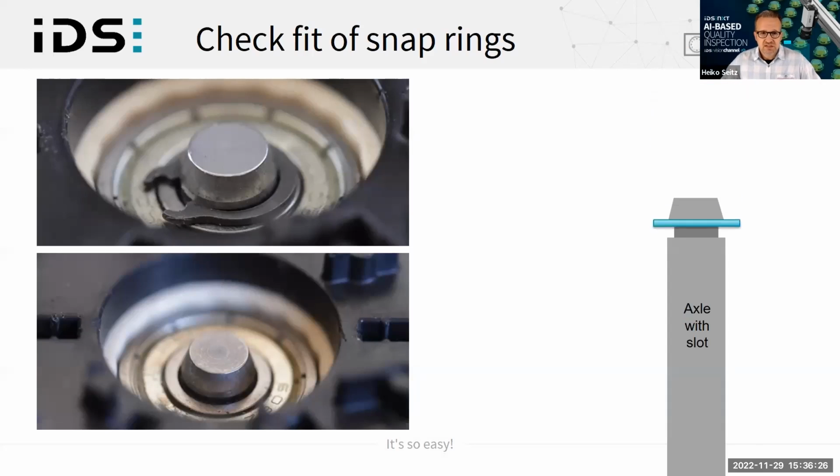Here we see camera images of an application where rotating axles were secured with snap rings. The task is quite simple. The ring must snap into the slot in the axle when it's mounted from above by pressure. If this is not 100% guaranteed, it can have serious consequences. The problem is that up to now, no successful inspection solution could be found for exactly this reason, and so this quality check had to be ensured by humans at our customers until now.